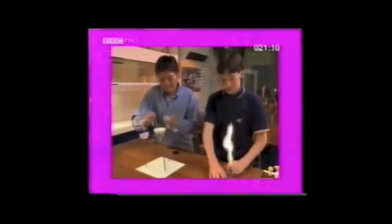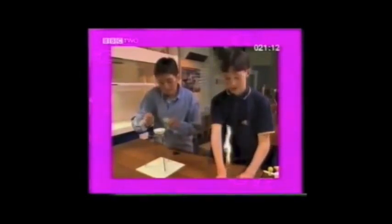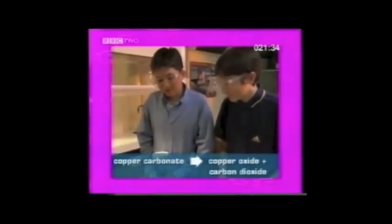Another category of reactions is decomposition reactions. These are chemical reactions where a compound is broken down into simpler substances. This can be done by heating, using a catalyst, or by electricity. So when copper carbonate is heated, it breaks down into copper oxide and carbon dioxide. Oh, that was quick. There we have it. Copper carbonate to copper oxide.